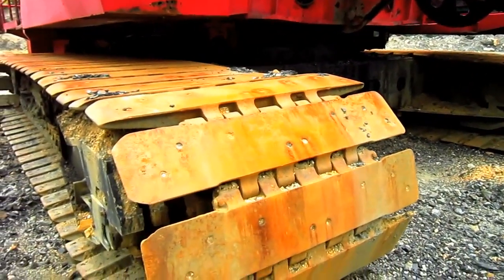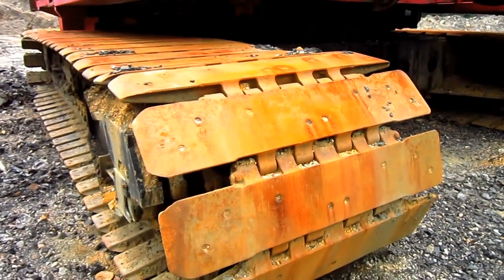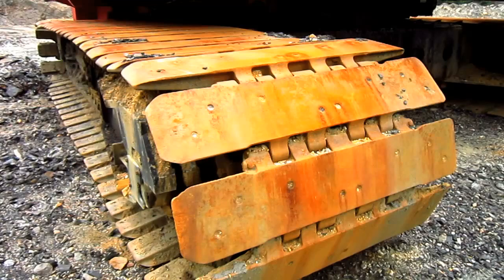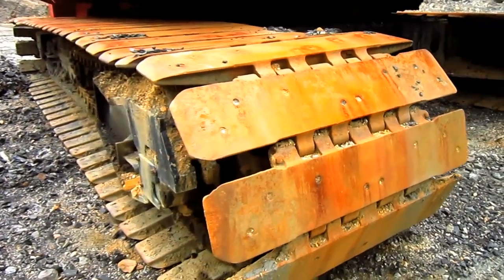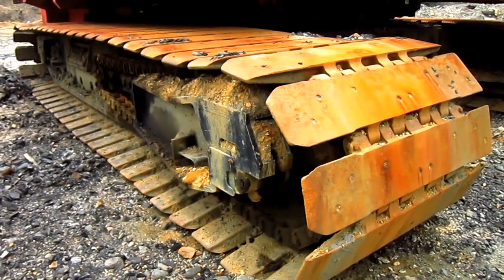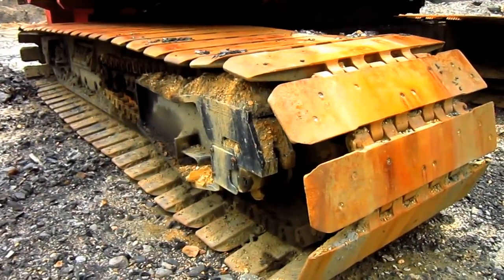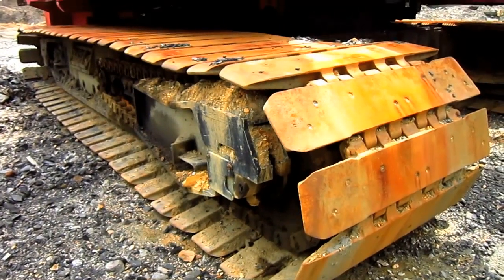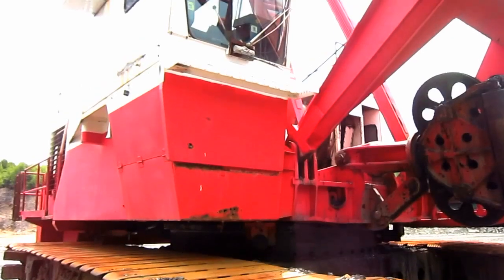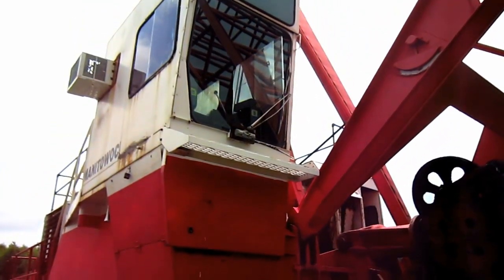The 4600 was equipped with standard 60-inch wide crawler shoes to spread the weight of this machine when it's working on a softer ground surface. And each of the massive crawlers that you see on this dragline measures 26 feet 1 inch in length and 4 feet 1 inch in height. Okay, now let's go up on the 4600.